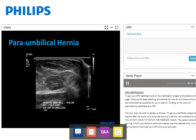Here's an example here. See quite a large defect there, and you can see that intra-abdominal fat going in and out of that defect with the umbilicus a fair way away on the right-hand side. There's a little tip there. It's almost through. So, as I say, these often strangulate. So these will be repaired because these can become quite painful if they do strangulate.